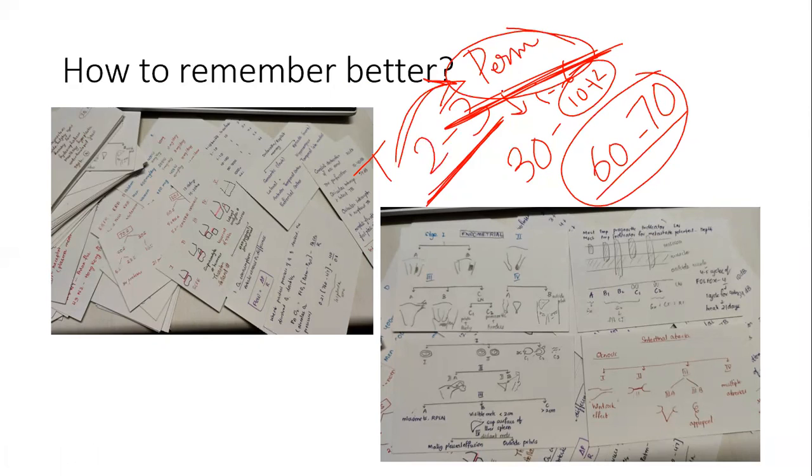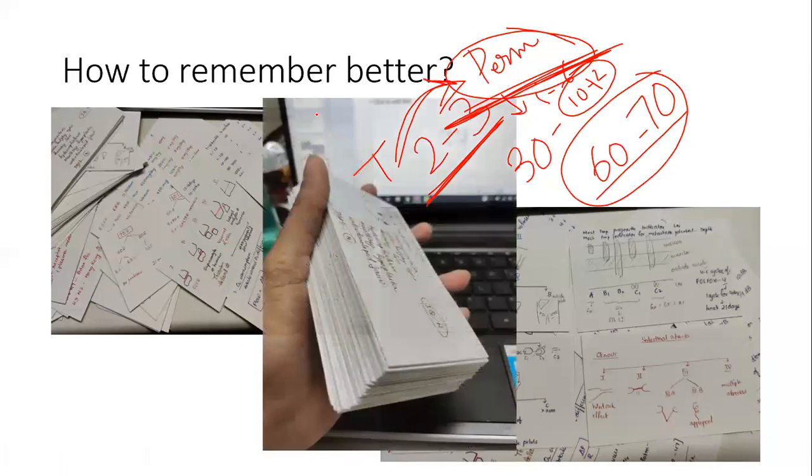So for these flashcards, I used to draw images, or I used to have staging of endometrial carcinoma, ovarian carcinoma, image based mostly, because images are retained faster in our brain, and it is very easy to recollect an image from a textbook rather than theory from the textbook or from the notes for that matter. And see, there were around 60 to 70 slides by the end of 30 days.